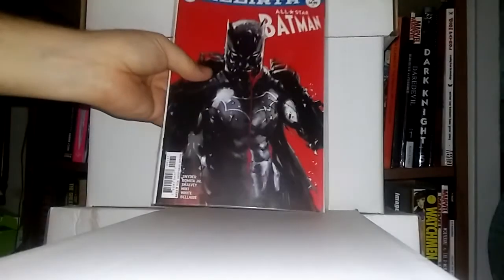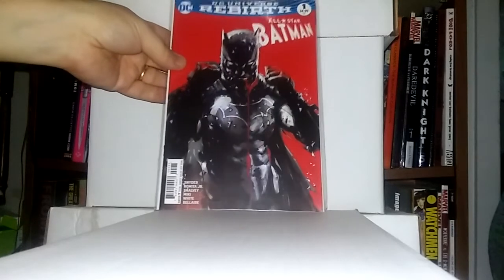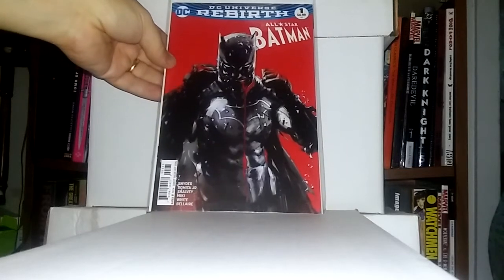Again, these were all 75 cents, like I said. I picked up All-Star Batman issue number 1, the Jock variant. When All-Star Batman first came out, I bought the John Romita Two-Face cover, because I'm a huge Two-Face fan. So it's nice to have this one in my collection too.